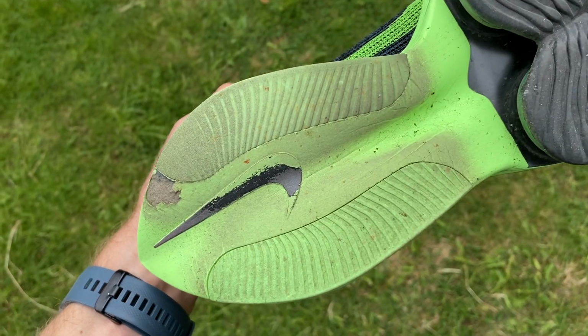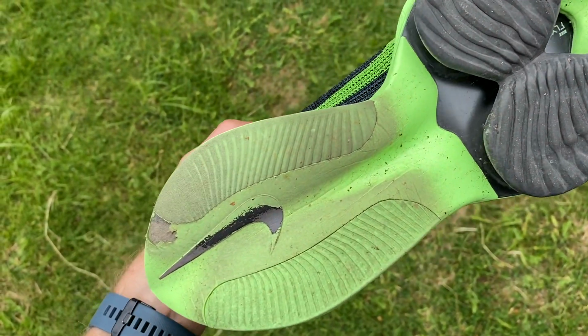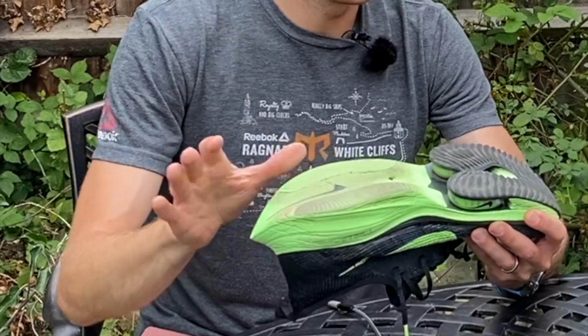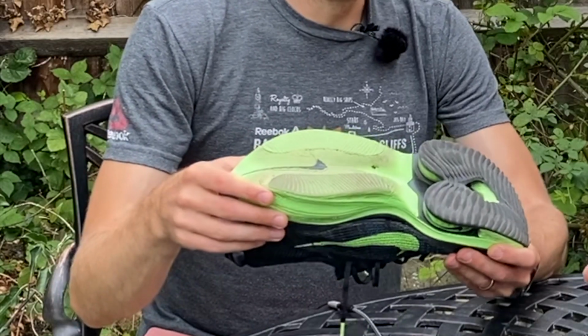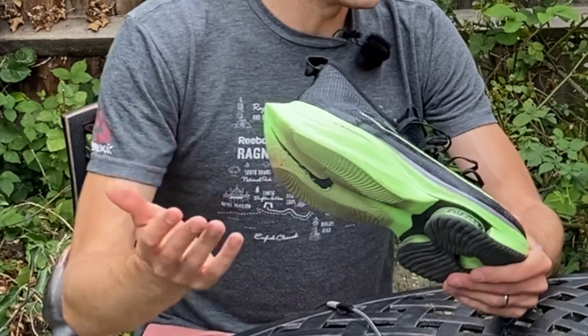And then on the outsole of the shoe, Nike has put quite a lot of rubber, especially at the forefoot, which should really increase its durability. There's not a lot at the back still, so you are going to rip that up if you ever go off-road. Don't ever go off-road. But there's a bit more rubber at the front, which probably partly explains the fact it's jumped quite a bit in weight compared to the Vaporfly.